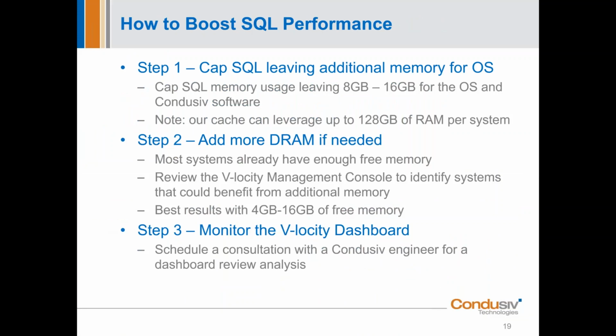Now, best practices for running this with SQL. I thought that might be useful, given that I know a lot of you guys have a particular interest in SQL. If you're not already capping the amount of RAM that SQL can take for itself, which I know many people are already doing, but I still come across those who aren't, it would be worth considering this to ensure that enough RAM is left free for Velocity to cache with for best results.